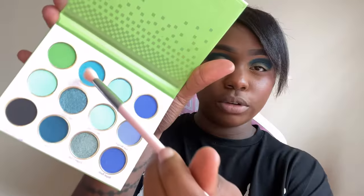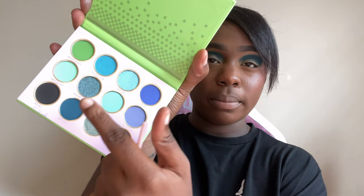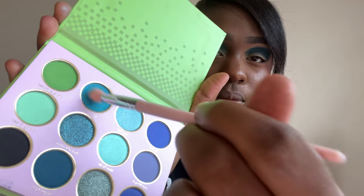Okay, so I got the blue on there. Blue shade right here. So this is the first shade. This is that dark blue. And I'm going to just use this light blue to blend everything out. Y'all. Y'all see that pigment?